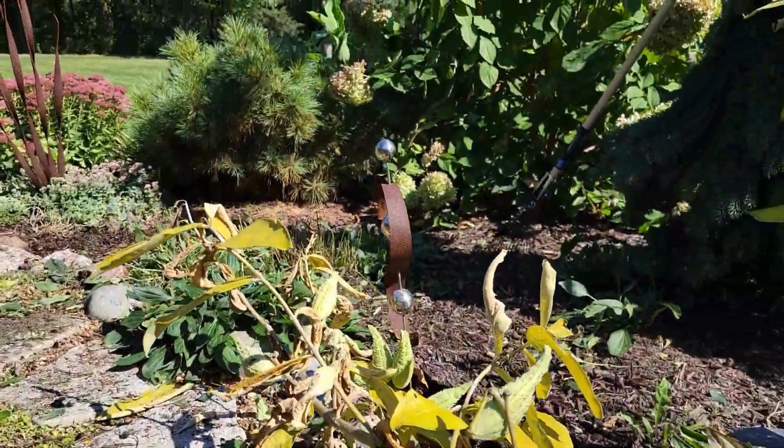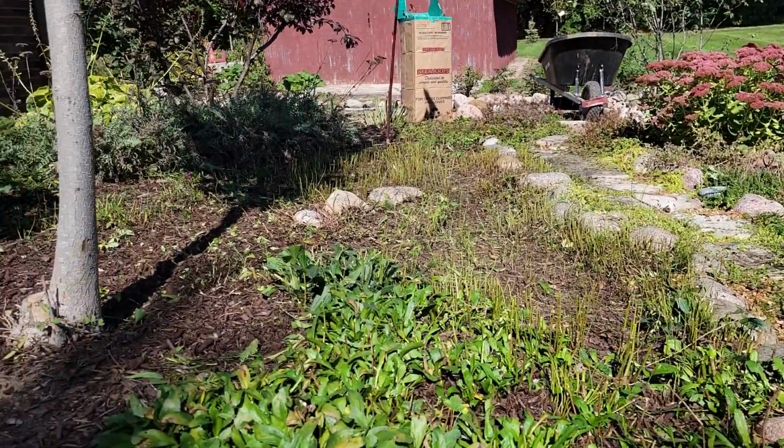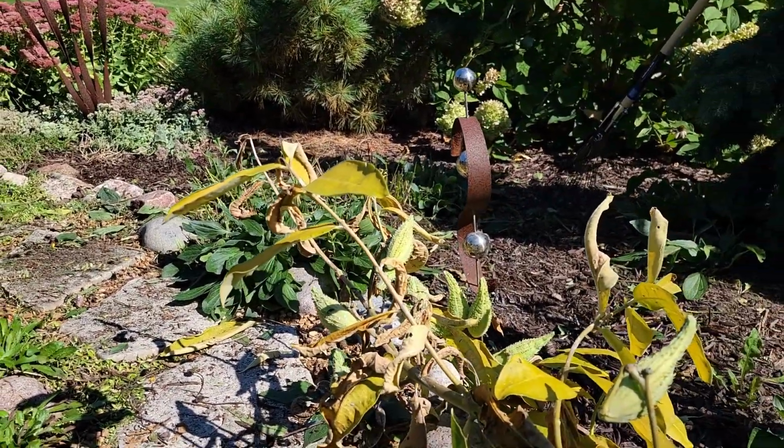Okay, so I got the coneflowers, the black-eyed Susans, all the coreopsis, the daisies. There was a little patch of asters behind the tree. I have cleared all of that out. And as you can see here, I still have milkweed.